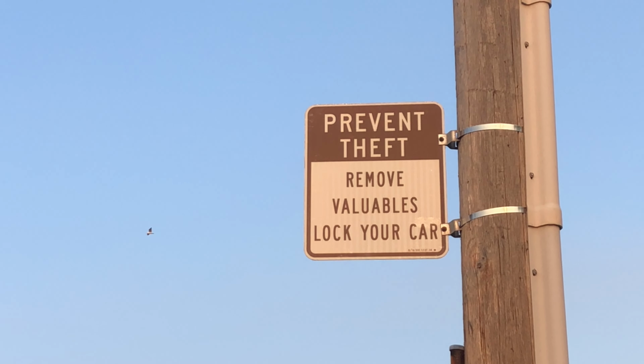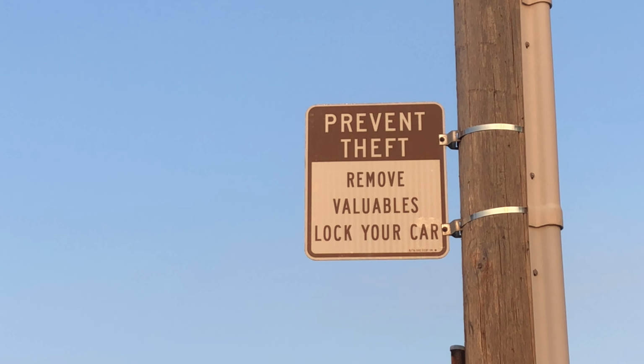Now, this sign indicates something that you really need to be aware of whenever you decide to park in the city, especially in either a parking lot or a parking garage. And that is to prevent theft, remove all valuables, and then lock your car. Especially don't leave anything that's visible inside the car as well. That's a major target for a huge problem we have here in the city, and that's car vandalism.